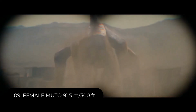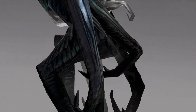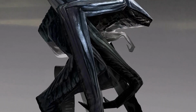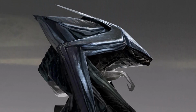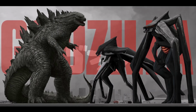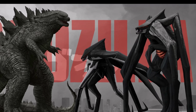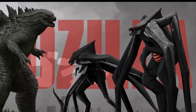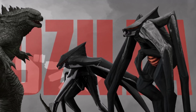Number 9. The Female Muto. So the Female Muto from Godzilla 2014 is an ancient parasitic species, a titan towering at 300 feet or 91 meters, far larger than her male counterpart. She walks on all 6 legs, each tipped with powerful scythe-like claws, and her sleek dark body gives her a menacing unique appearance. The Female Muto is driven by an instinctual urge to reproduce, and her ability to absorb and weaponize radiation into an EMP pulse makes her a formidable threat to Godzilla.